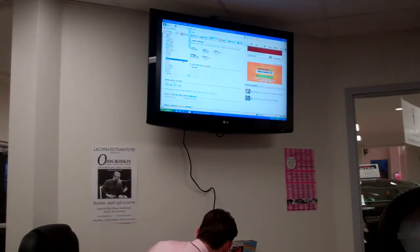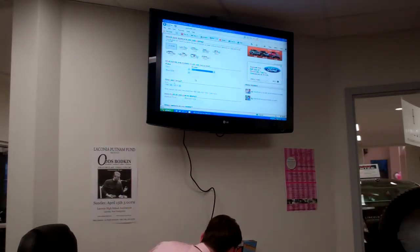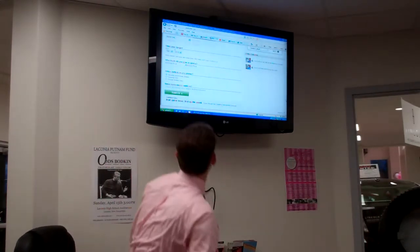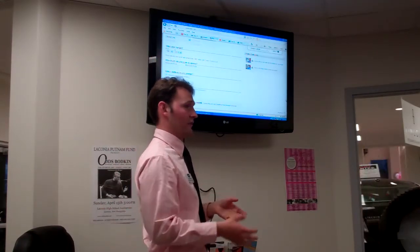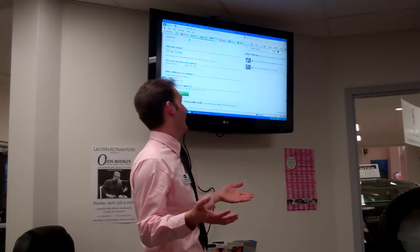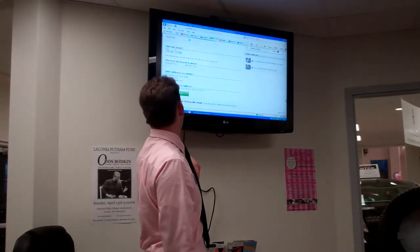So I might say I'm going to look for that Ford F-150 again. And notice that the default setting says what year range. It defaults to 1981 to 2013, so it's going to include all new and used F-150s within 25 miles of this zip code.